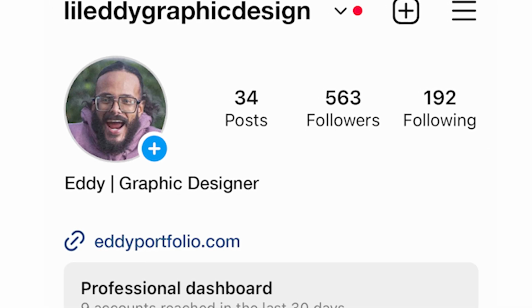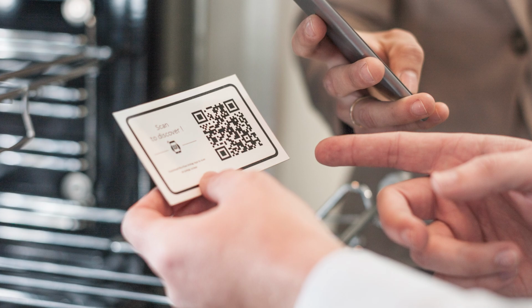Visibility. You can have the greatest portfolio website ever created, but it doesn't matter if nobody sees it. The only way for your portfolio to get you clients is to drive potential clients to it. That means including a link in your resume, on your social channels, and adding a QR code to your business cards. All right, so now you should have all of the tools you need to get out there and create a killer portfolio website.